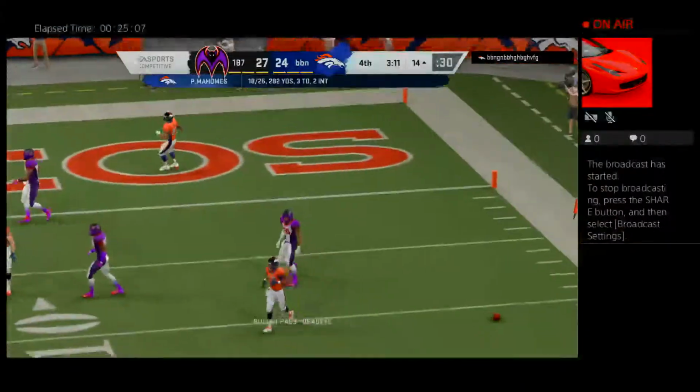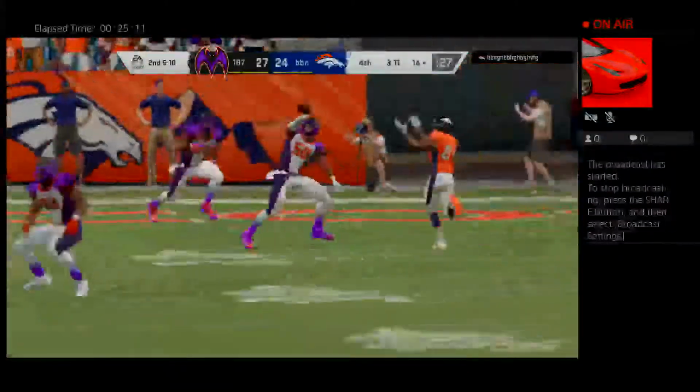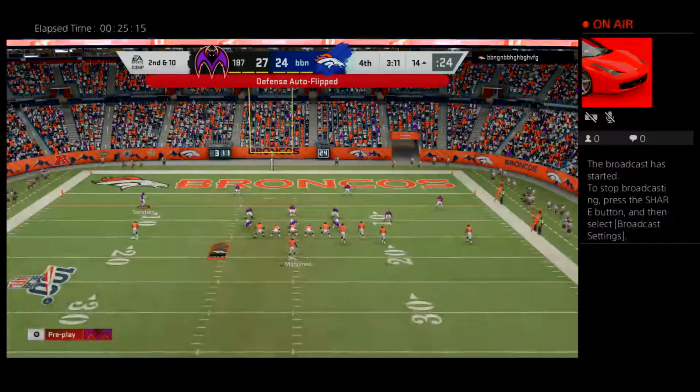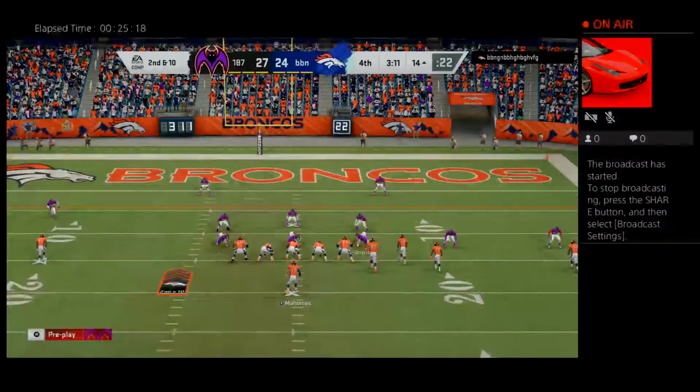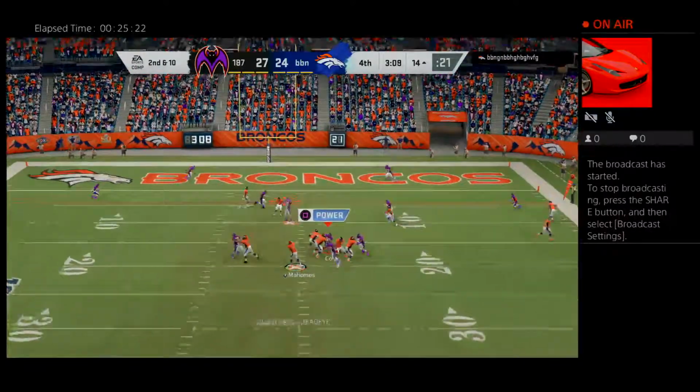Now Mahomes. And that'll be knocked away. It's incomplete. And that's one he's got to be happy to have back. There wasn't a hole open in the zone. You'd have to think on early downs like that first down there, need to be a little bit more careful. Yeah, fortunately for him, got a couple more downs to play with.